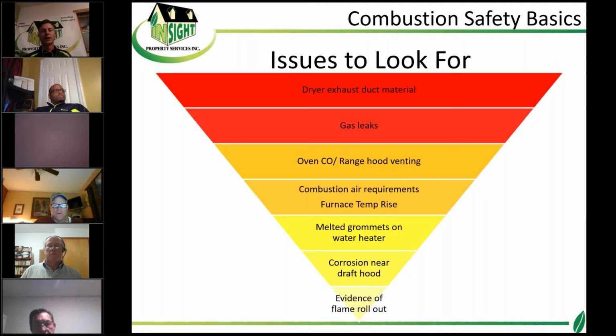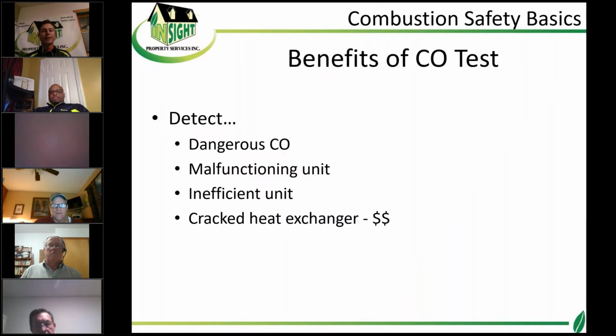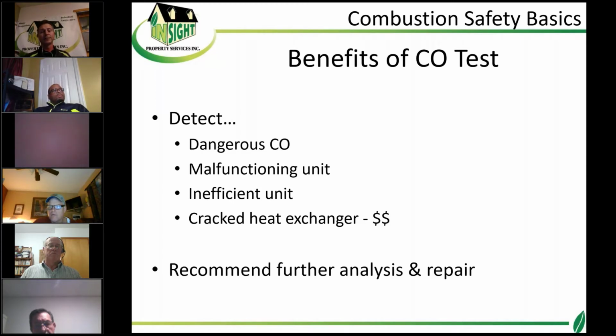All right. Benefits of CO testing: you will detect dangerous levels of CO, a malfunctioning unit, inefficient units, or potentially a cracked heat exchanger. And if there is a cracked heat exchanger on a unit, your homeowner or the home buyer is going to really appreciate you finding that out before they own it. And of course, you're going to recommend further analysis and repair by a qualified HVAC technician or DPI building analyst if you've got spillage issues.